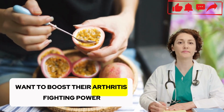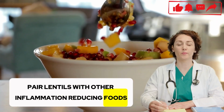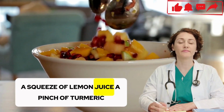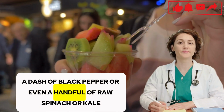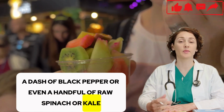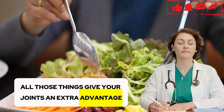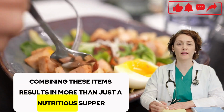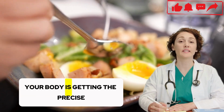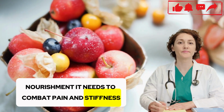Want to boost their arthritis-fighting power? Pair lentils with other inflammation-reducing foods. A squeeze of lemon juice, a pinch of turmeric, a dash of black pepper, or even a handful of raw spinach or kale. All those things give your joints an extra advantage. Combining these items results in more than just a nutritious supper. Your body is getting the precise nourishment it needs to combat pain and stiffness.